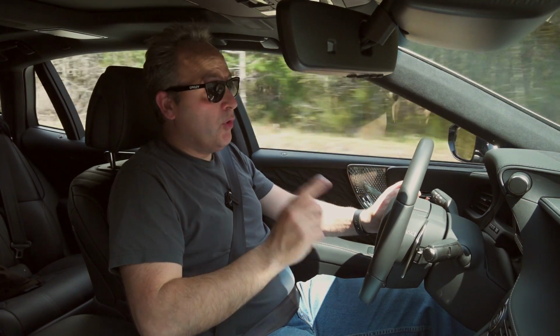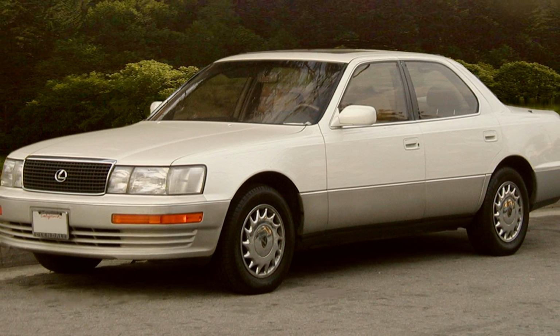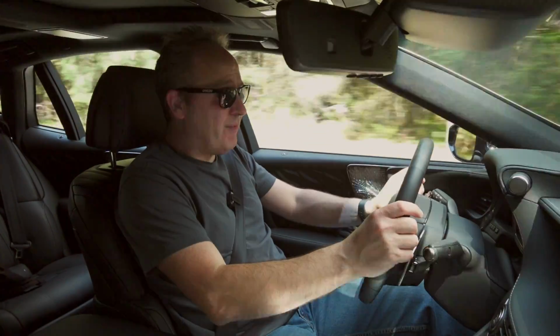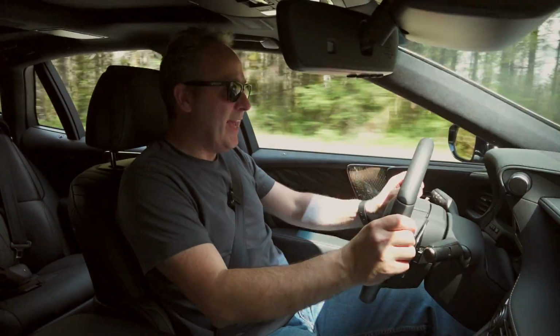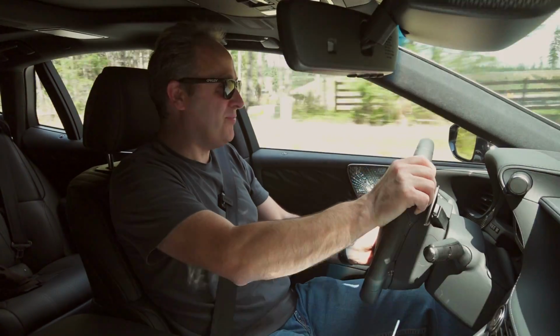Back in the 90s, my roommate in college had an LS400. That thing was a living room on wheels. It was not particularly fast, but boy was it smooth. This one, if it didn't say LS500 on the back, I wouldn't even know it was related. This car isn't a land barge. This one's fun, it's comfortable, and it's just so much fun to drive.